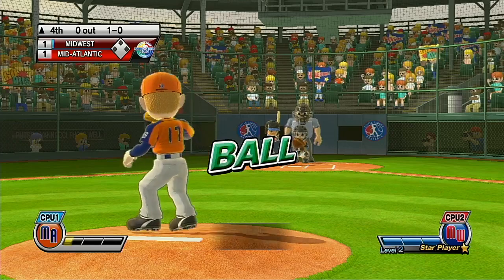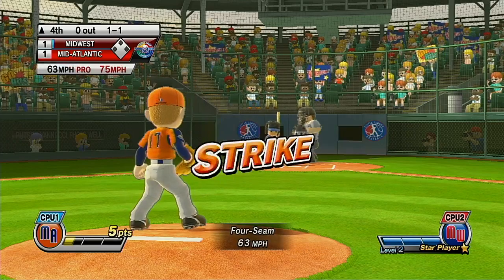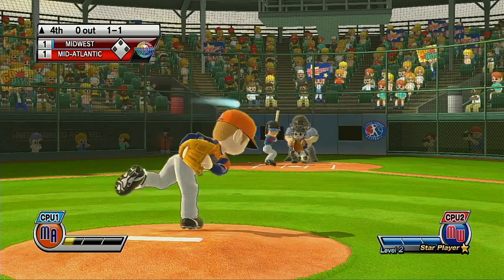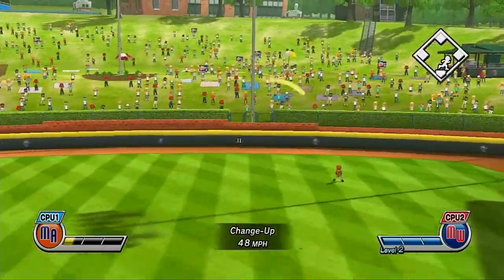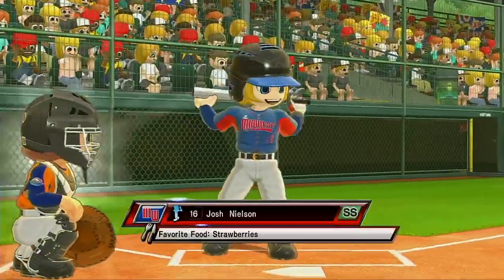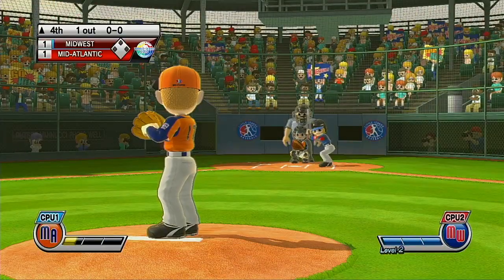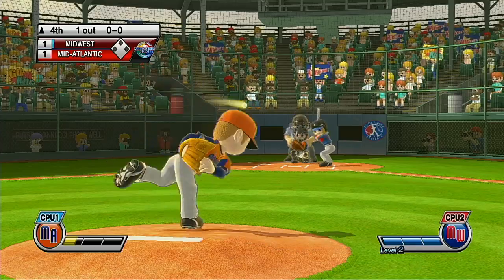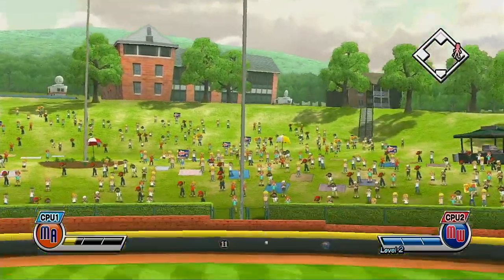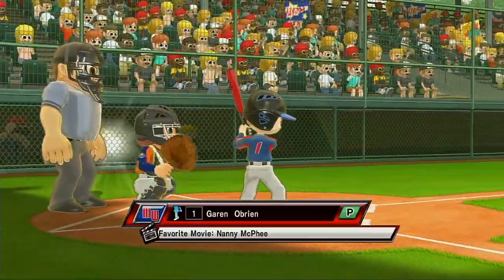Ball. Right. Missed a chance there. Good pitch. Batter lets it go for the strike. First out. Now batting, shortstop, number 16. Second out. It's not going to make it to the gap. The right fielder is there to make the play.